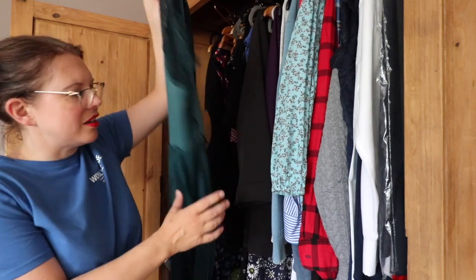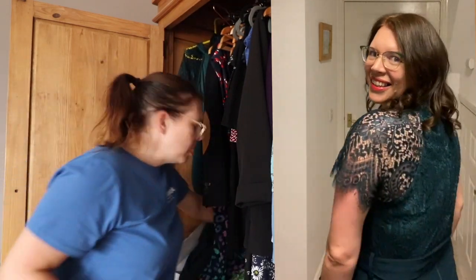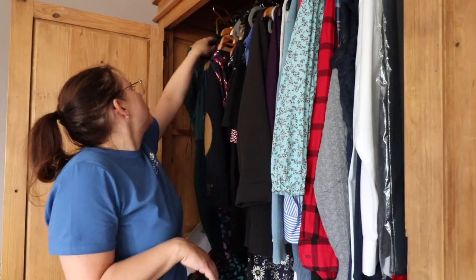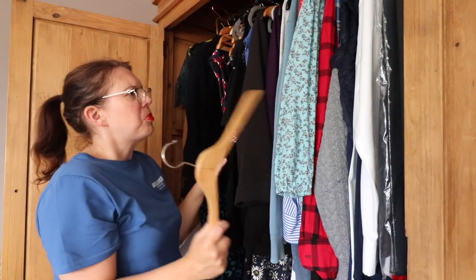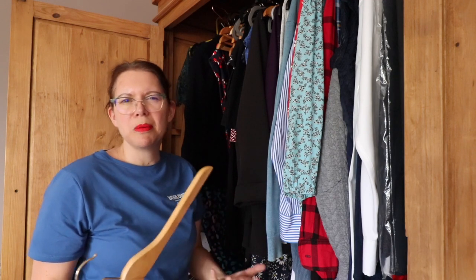And again, this is inside out, but this was a Christmas dress that I wore, and it has got a bit of stretch to it, so you never know. If I have a smart function to go to, probably not. I do have something to go for. So I'm just going to take the hangers out, and then I'm just going to put this in some sort of colour order, and then you can see perhaps it'll look a bit neater.